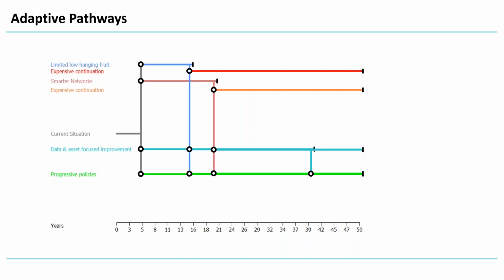And with each of these, what will happen is a company will need to go, okay, here's where I am on this pathway at the moment. And when the cost outweighs the benefit, then I've got to jump onto the next one. And every company at the moment is starting to put together their own plan on how they will use those adaptive pathways going forward. Okay?